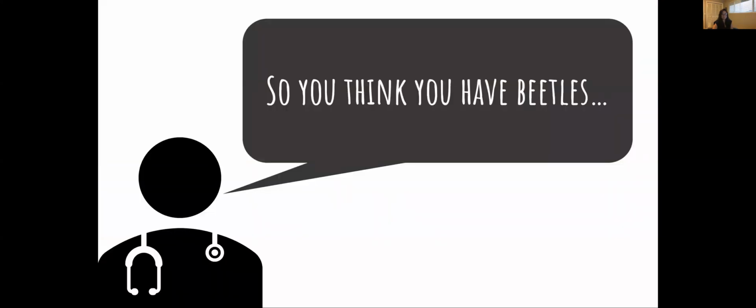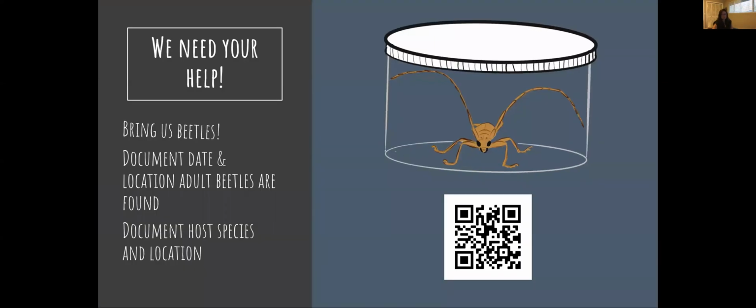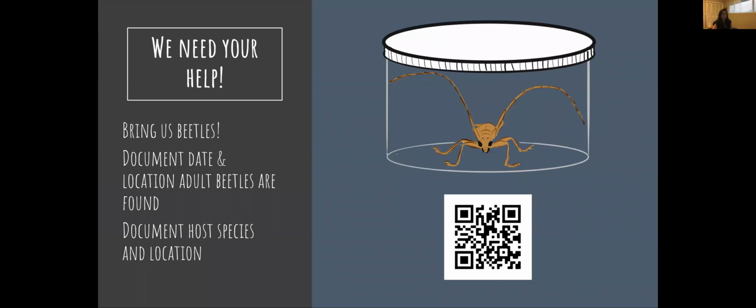So if you suspect that you have beetles, if you have a live adult, you can bring it to us and we can either use it to supplement our colony, or if it's dead, we could use it still for genetic analysis. If you bring us material, we would like some data, such as where it was found, when it was found, and also what hosts are near it or in the area where it was found. If it's a larva, then you'll know what tree it came out of.